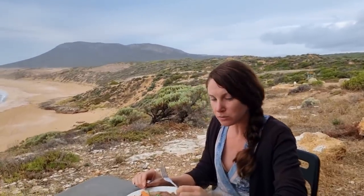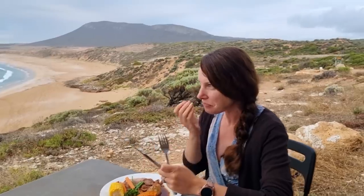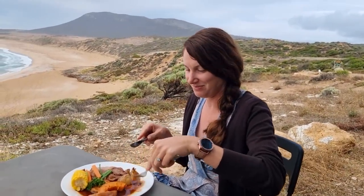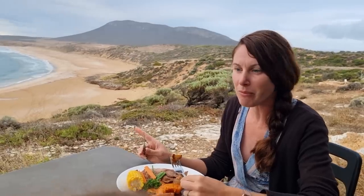Has to be said, Amanda, the Eyre Peninsula. Like, we keep finding these spots, hey? Yep. Like, look at this, amazing. We're having dinner outside. Roast lamb dinner outside, no mozzies, with this amazing view. No one else here. No one.